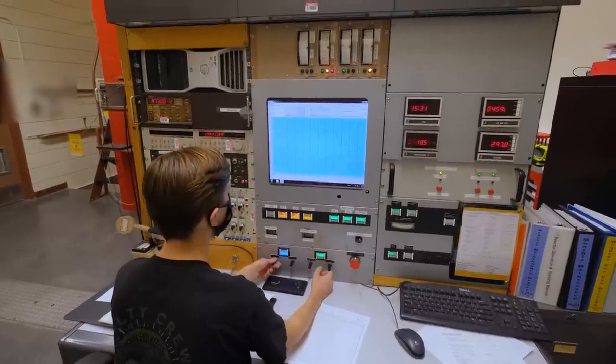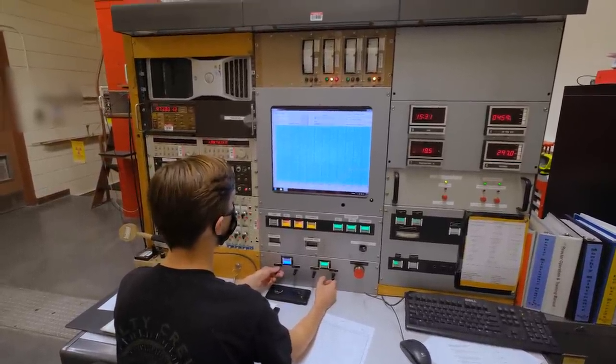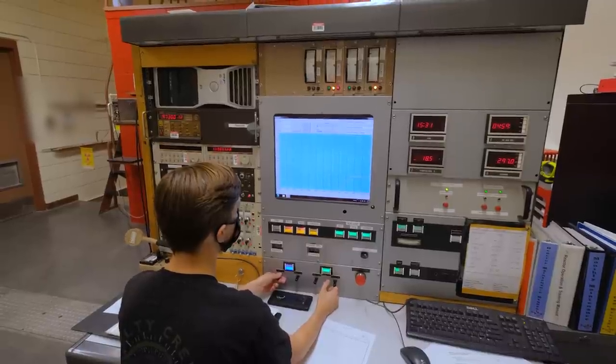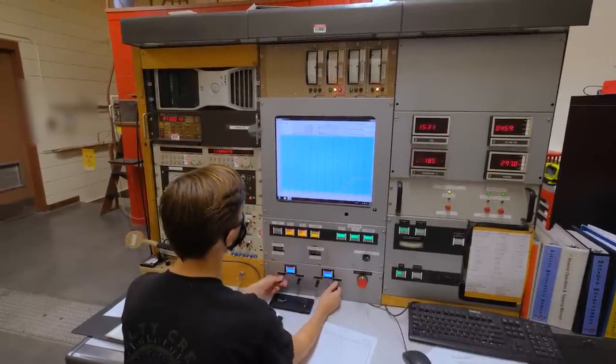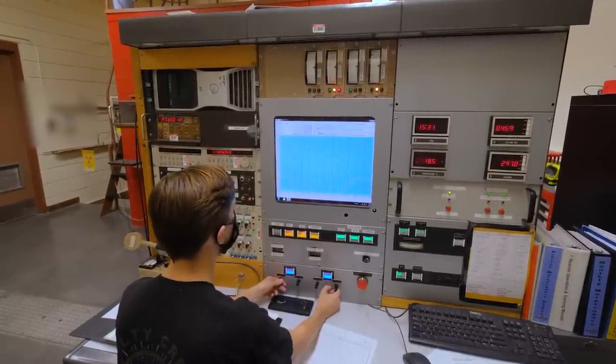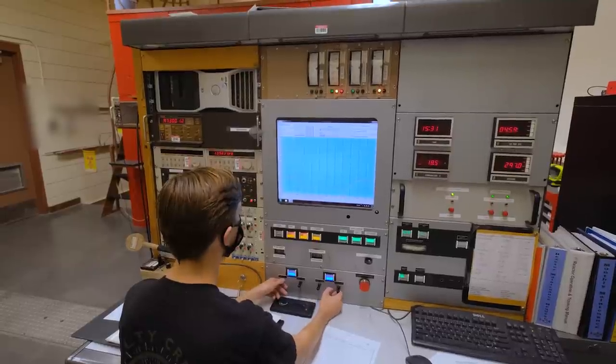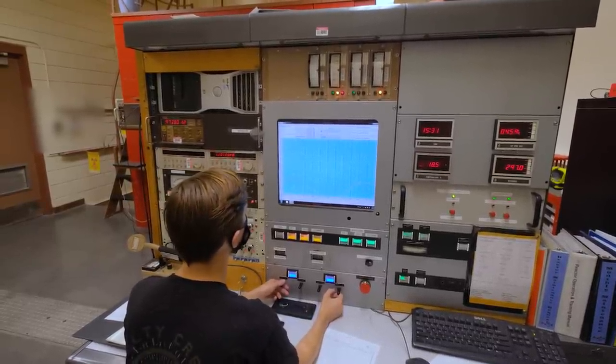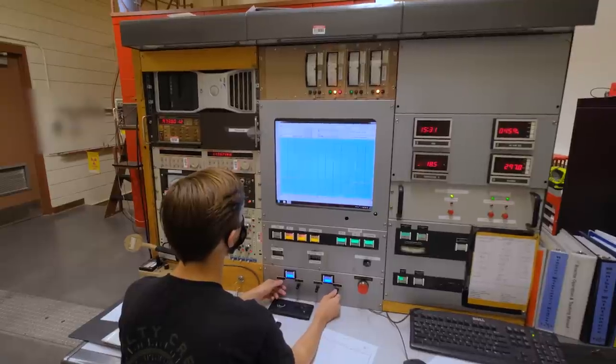There are two control modes for each of the coarse and fine control rods in the reactor. They can be operated in a fast drive mode or a slow drive mode. And Rowdy has just engaged the slow drive modes for both as we are making small adjustments as we approach the desired power level.